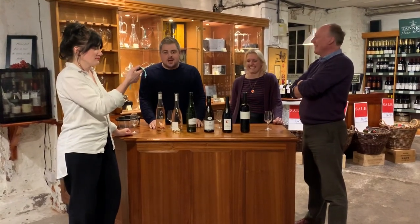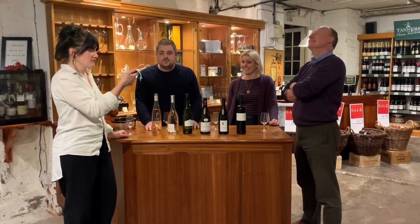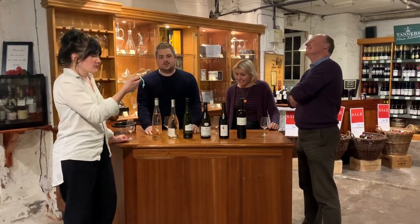Very fresh, lively. Citrusy, a bit of white fruits, pears and apples, some soft red fruits. Easy drinking, uncomplicated, really versatile, food friendly.